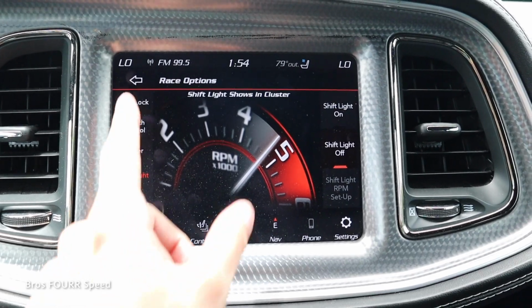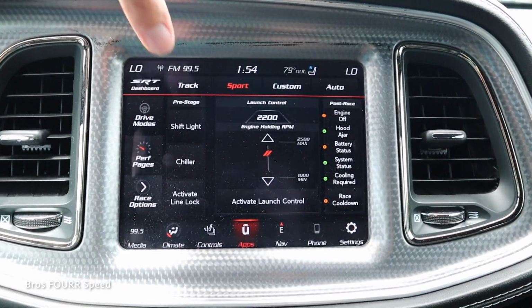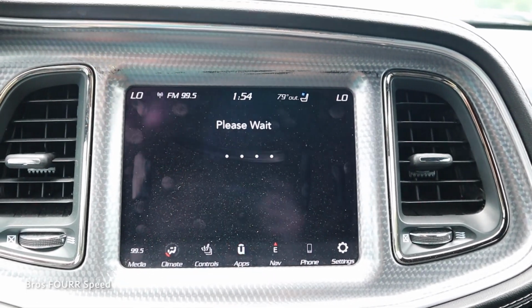If we exit out of here and go back, you can also see your drive modes up top. You can adjust that for sport mode as well as your track mode. You can go into it and get a cool depiction of everything. And then on top of that, we have an area that you can go into for performance pages.